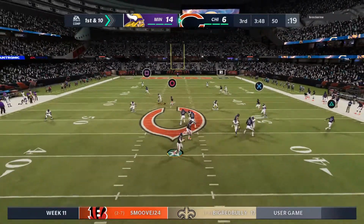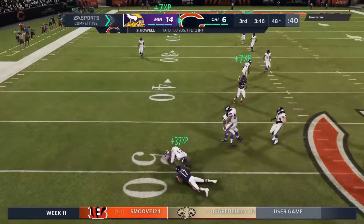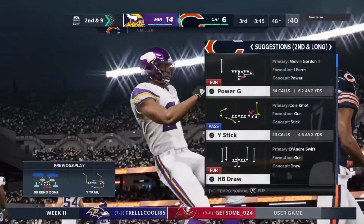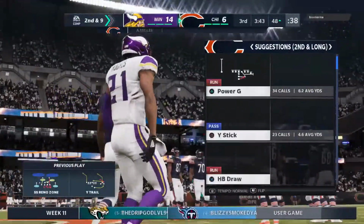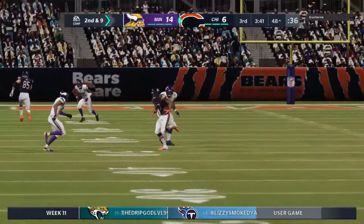They'll look to throw here on 1st down. They'll find Miller. That's complete. Not much there, only a yard. Complete to Anthony Miller. A gain of a yard. Brings up 2nd and 9 at the 48-yard line.